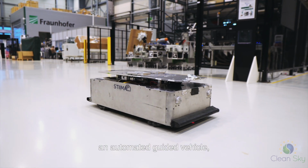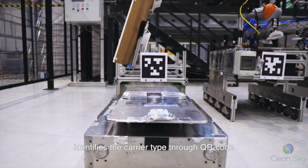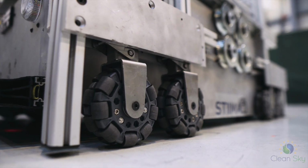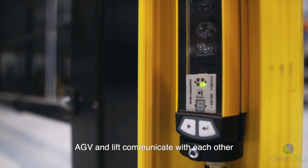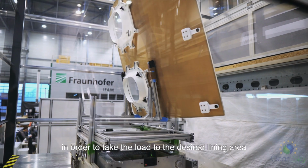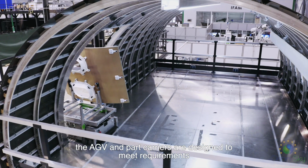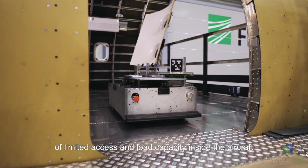An automated guided vehicle, short AGV, identifies the carrier type through a QR code. After aligning, it automatically docks itself to the carrier. AGV and lift communicate with each other and exchange location and floor data in order to take the load to the desired lining area. The AGV and the part carriers are designed to meet requirements of limited access and load capacity inside the aircraft.